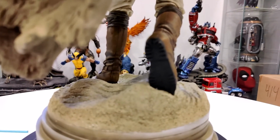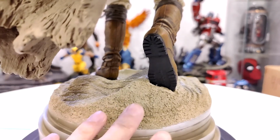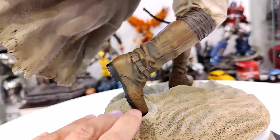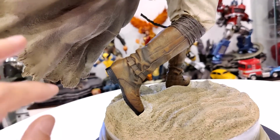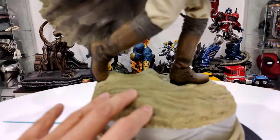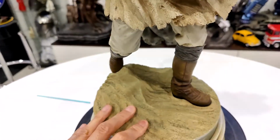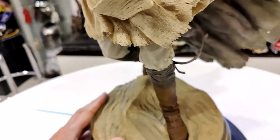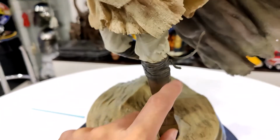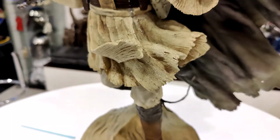You can see the detail in the treads there. Looks like Doc Martens almost. Boots look great. It would have been nice if they put more sand on it because the wind is blowing. He would be more sandy, more gritty. More sand on the boots would have been nice. Really nice with the wraps on his boots there. Even with this piece there, it's flexible, so you won't easily break it, but if you force it, I think it would.